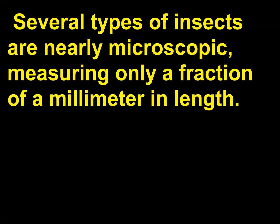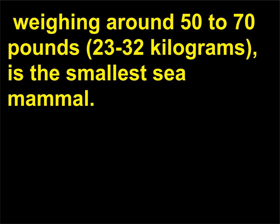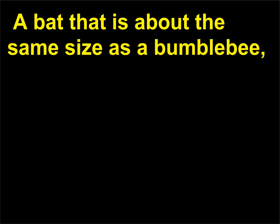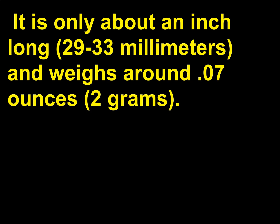Several types of insects are nearly microscopic, measuring only a fraction of a millimeter in length. The smallest mammals are considerably larger than that. Commerson's dolphin, weighing around 50 to 70 pounds, 23 to 32 kilograms, is the smallest sea mammal. A bat that is about the same size as a bumblebee, called Kitty's hog-nosed bat, may be the smallest land mammal. It is only about an inch long, 29 to 33 millimeters, and weighs around 0.07 ounces, 2 grams.